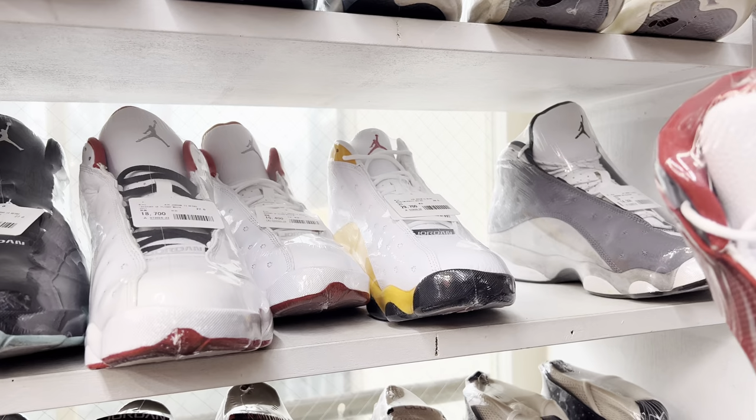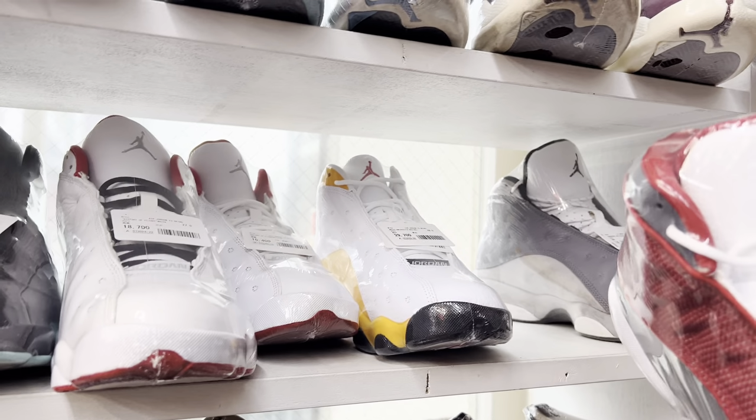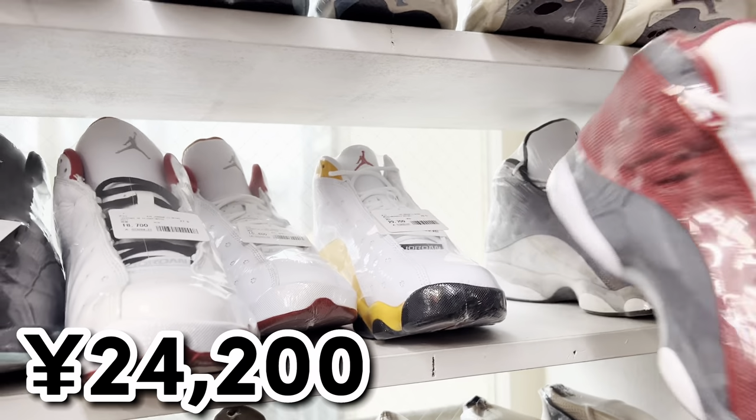This one came this year as well. And it's the Red Flint Jordan 13. And they're selling this one for 24,200 yen. This one is a brand new one.